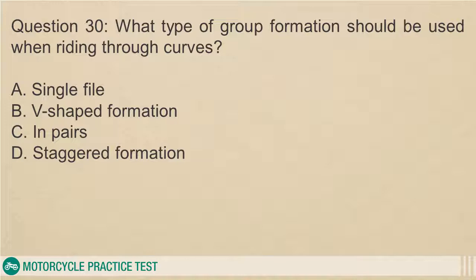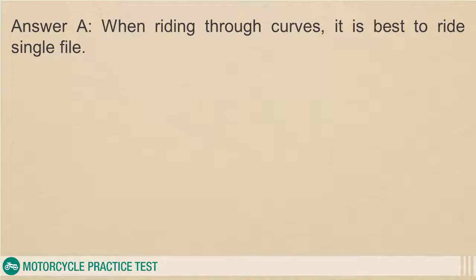Question 27. On a paved road, sand and gravel are most likely to collect. Question 29. Only drinking one drink per hour. A. Does not guarantee you will not be affected by the alcohol. B.